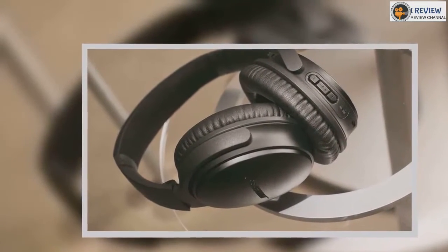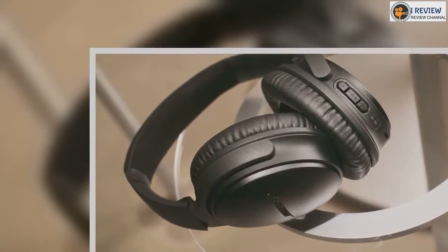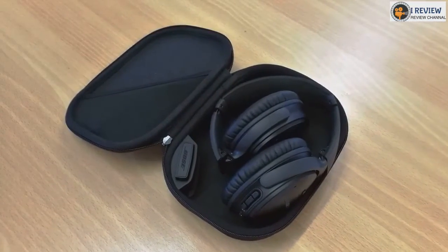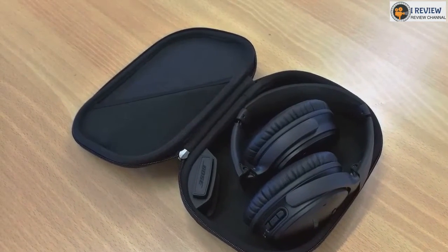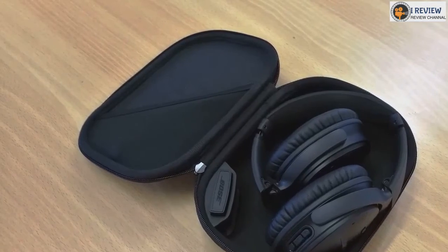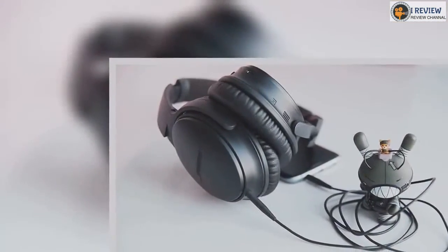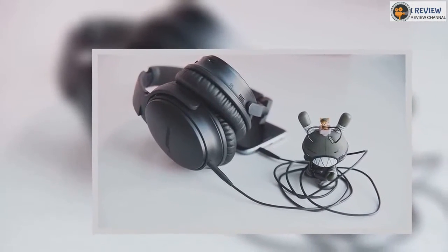Battery life is rated at an excellent 20 hours with noise cancellation turned on and listening at moderate volumes. We found this rating to be spot on, and you won't have to worry about charging these headphones in the middle of a flight. However, the battery is not removable, so bring a micro USB charging cable and a battery pack just in case.